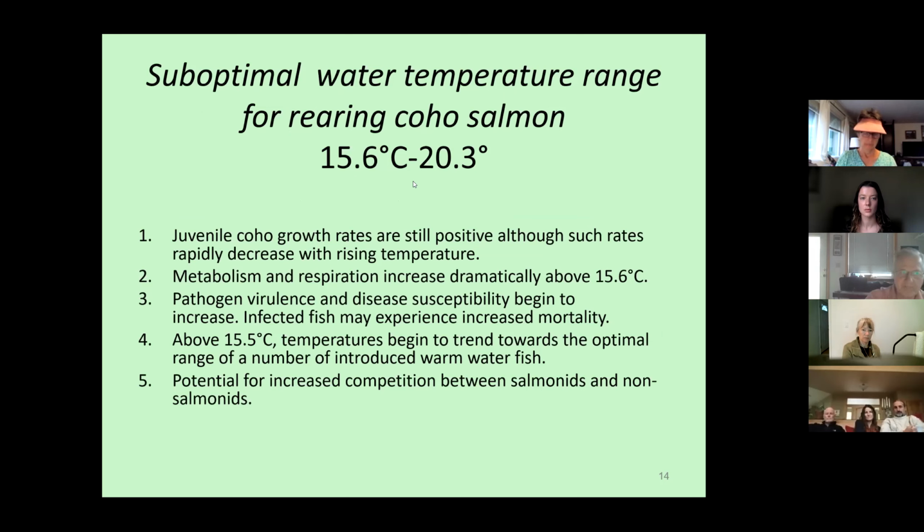Suboptimal is between 15.6 and 20.3. So in this range, the fish will still grow. The respiration is increased dramatically above 15.6.